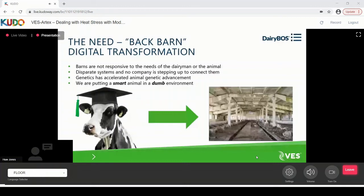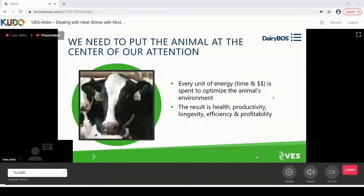So we are putting a smart animal in a dumb environment currently, or generally, because genetics have accelerated and the animal environment has generally stayed the same. So we need to be putting the animal at the forefront and at the center of our attention, because every unit of energy is spent to optimize the animal's environment, and the result will be better health, productivity, longevity, efficiency, and profitability.